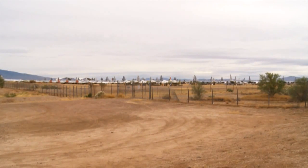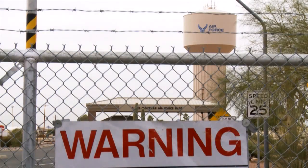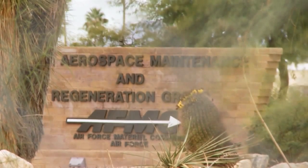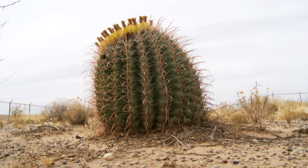Wherever you go in the world, anybody who is interested in aviation or airplanes at all, if you mention Tucson, their eyes will go, oh, that's where the Boneyards are, right? Yeah, that's where the Boneyards are. And the Boneyards are here for a very good reason.